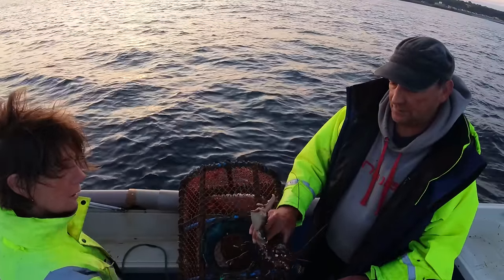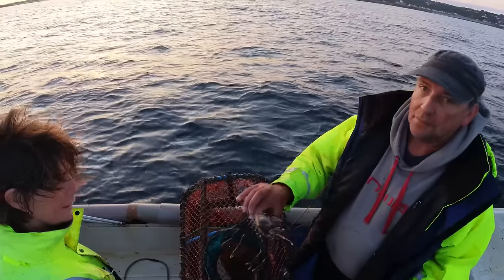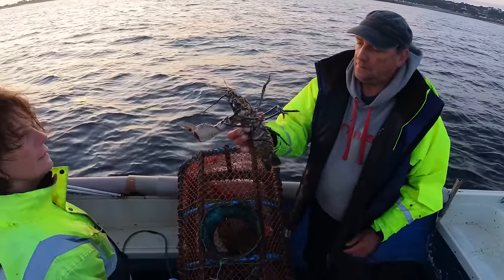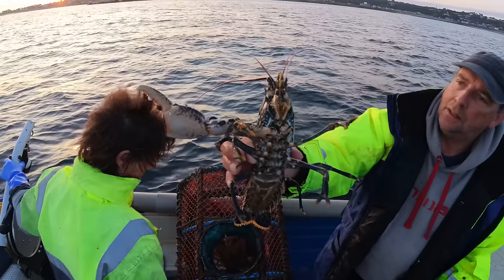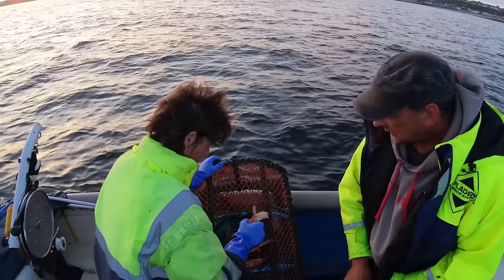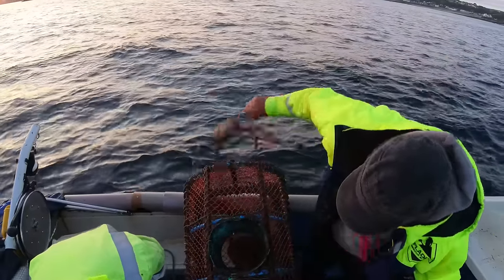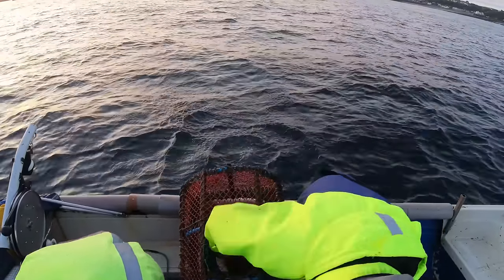Something else. Here we go, one lobster. Yeah, look at that, it's been chopped off. Yeah, it's been in a fight with another one. Lost its claw. And that piece snapped off. Hold on to that one for now. Need to go to the side. The bait is.